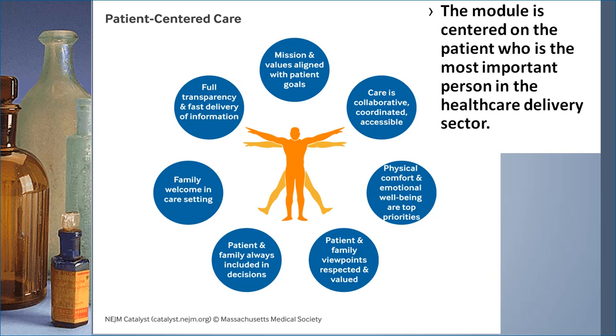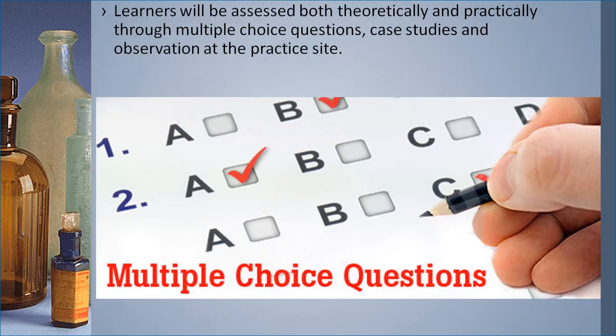We can't lie to a patient so that they take their medicine. It's not ethical, okay? That's not our behavior. And we should ensure that we give a fast delivery of information. If they need information, we provide them with the needed information.